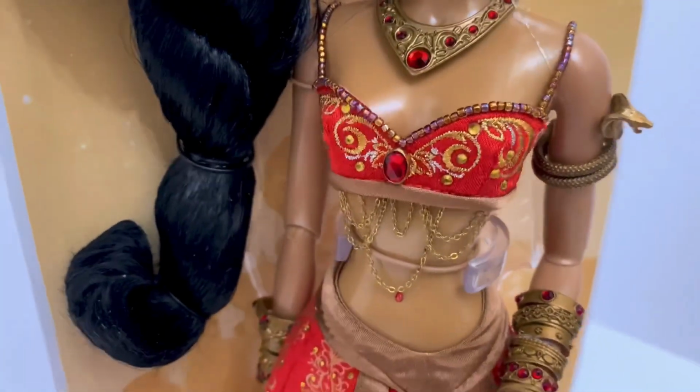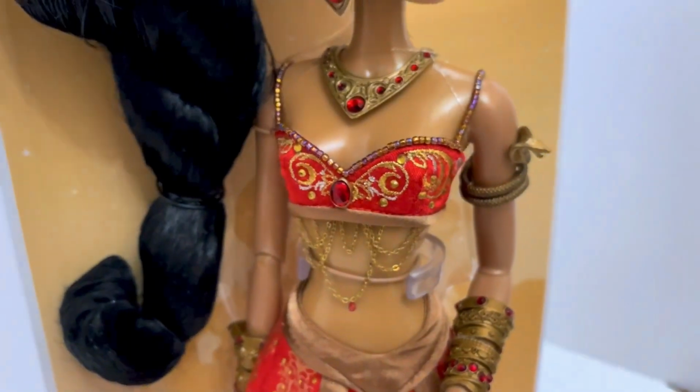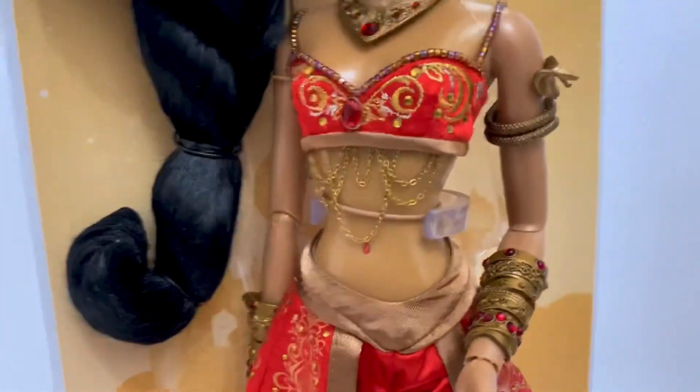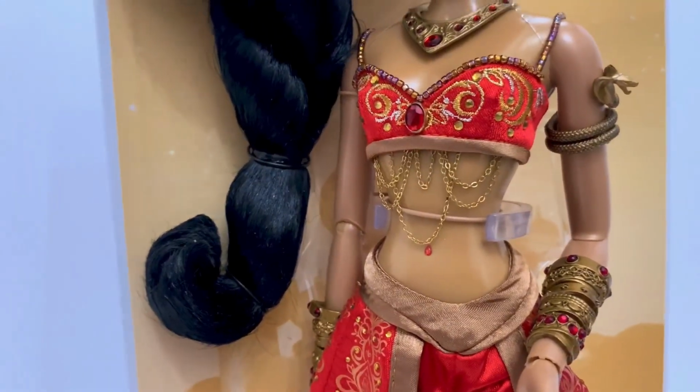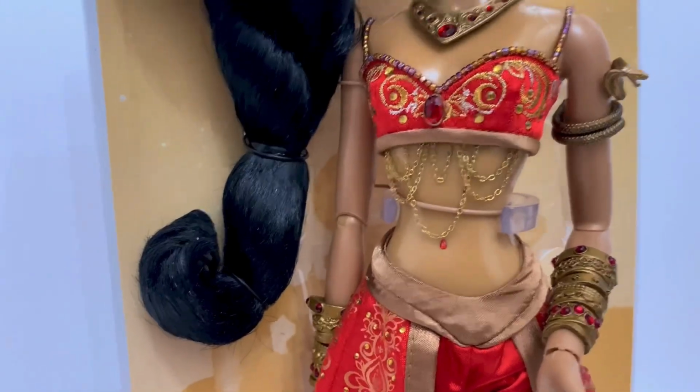And then on the top itself, have a big red jewel. And then we've got some gold and silver embroidery and some more gold jewels on it. And then coming down underneath that, we have gold chains. This is metal, kind of dangling off the bottom of it across her midsection.